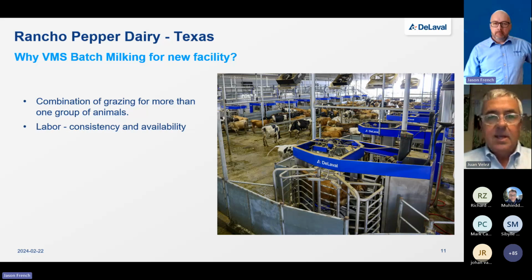8 pens, 8 different groups going out to pasture that are not immediately adjacent to the parlor. Sometimes you have to walk them half a mile to get to the pasture that you want them to consume. So if you were doing that on a true voluntary milking system, you wouldn't be able to, because they will all come to milking at the same time and the robots will be empty. This system allows us to do that.